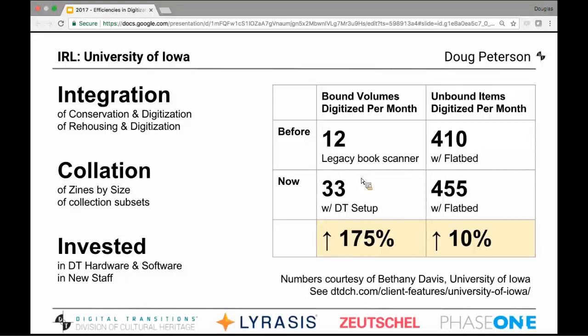These numbers here are courtesy of Bethany Davis at University of Iowa, and they have done a variety of different things at University of Iowa to increase their efficiency. These are things we'll be talking about in depth as specifics. They integrate their conservation with digitization. They integrate the rehousing efforts they have with digitization. They collate zines by size before they place them into digitization, and they collate by collection subset, meaning that they digitize sets of collections based partly on how conducive that set is to digitization as a group. And finally, they've invested in DT hardware and software, as well as in new staff.